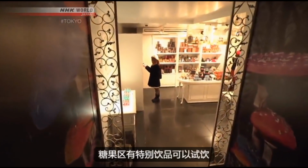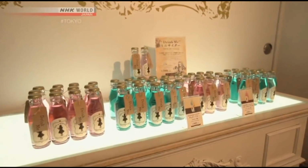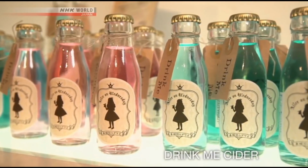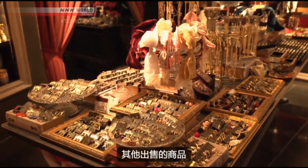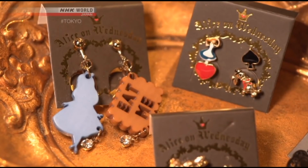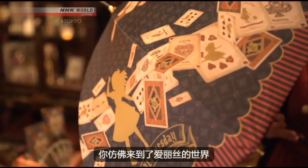The candy section has a special treat to sample. A drink inspired by the one Alice imbibed to shrink down in size. Other items for sale also reflect Lewis Carroll's Wonderland. A visit here transports you right into Alice's world.